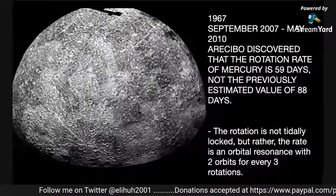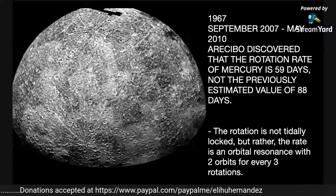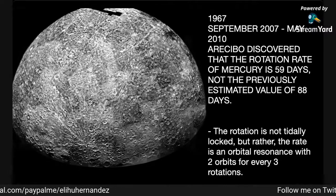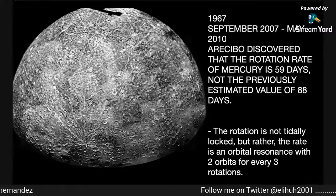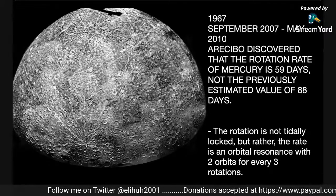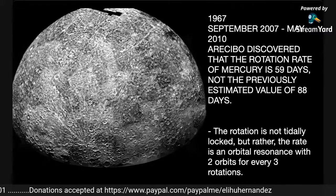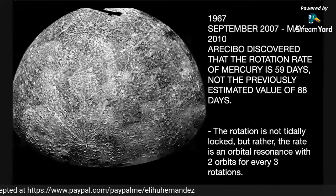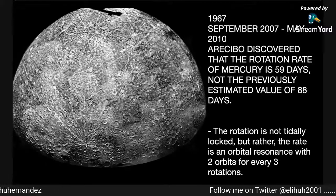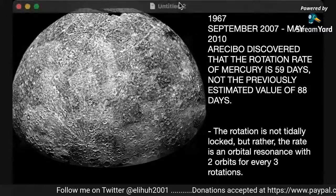In 1967, Arecibo discovered that the rotation rate of Mercury is actually 59 days, not the previously estimated value of 88 days. Yep, they found out the rotation is not entirely locked, but rather the rate is an orbital resonance with 2 orbits for every 3 rotations. And I explained this on the very first episode of the tour of the galaxy, a tour of our solar system. I talked about the sun and Mercury. If you saw my video, you can go back and check that out later.